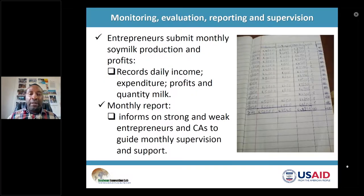Now on the monitoring and evaluation, as stated by Charity, the entrepreneurs submit monthly reports. The monthly reports are submitted to their SILK community agent, the agent that manages the SILK group in their community. The monthly soy kit report, as you can see in the picture and as explained by Charity before, has the daily income, the expenditure, the profits and the quantity of milk. But there is also a column that says how much they have paid back to the group.